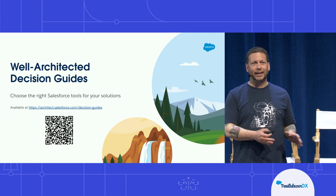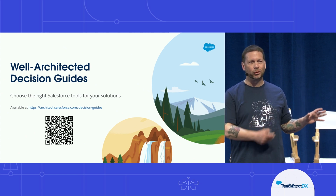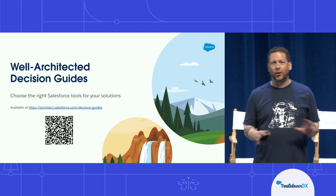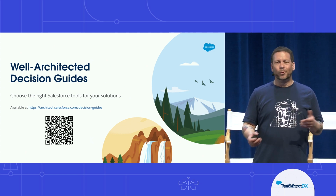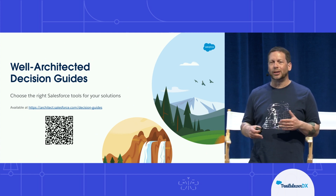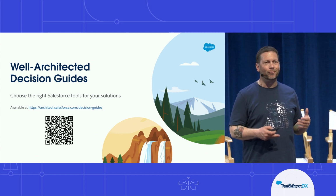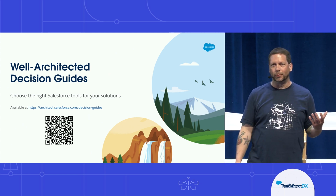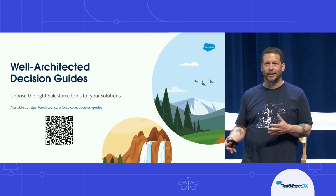We had these decision guides that were available on architect.salesforce.com, but we considered them to be a completely separate tool that weren't really part of the Well-Architected framework. So we would have this answer of, oh, well, you should go look at the decision guides. And we got such an overwhelming amount of feedback about that we decided to bring them all together and make them a little bit more tightly integrated with the actual Well-Architected framework.